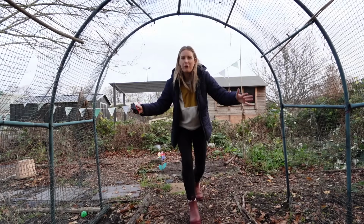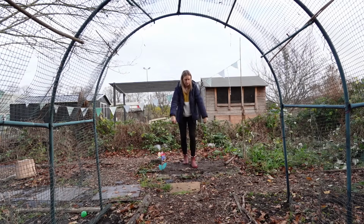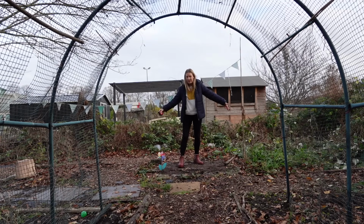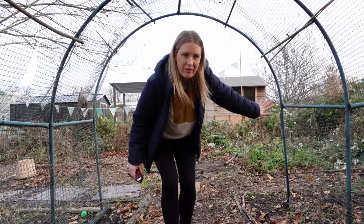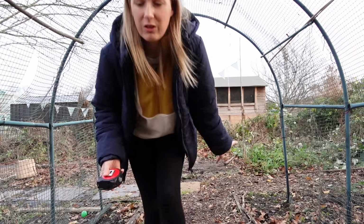It would be nice framed at the back here, there. I can go straight into the greenhouse. There's the greenhouse. I feel like that's right, as opposed to having it off to the side. Do you know what I mean? Just visually. I'm not a garden designer, but I feel like that would look good.